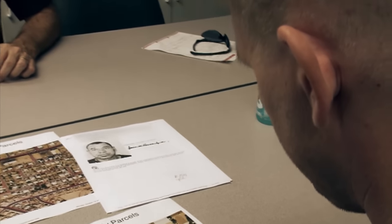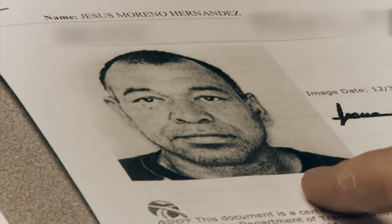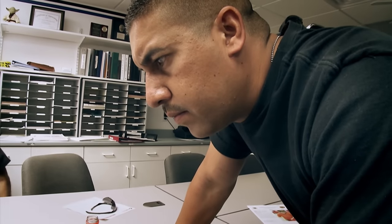This is the house here, and this is our guy, Jesus Moreno Hernandez. He goes by Chuco, and he's been arrested 32 times for dangerous drugs, sales, aggravated assault on a police officer. His criminal history is like a book here.